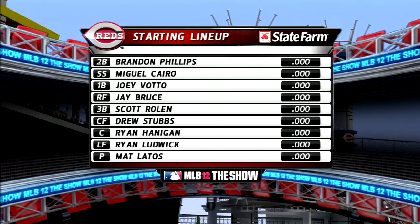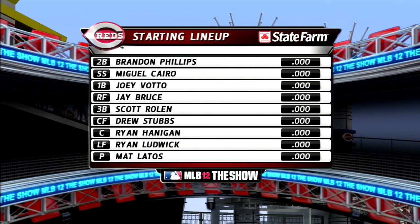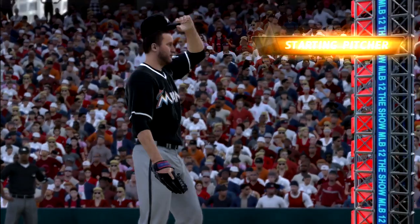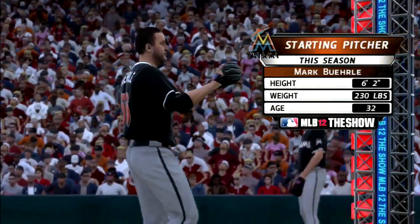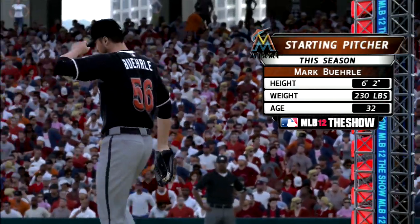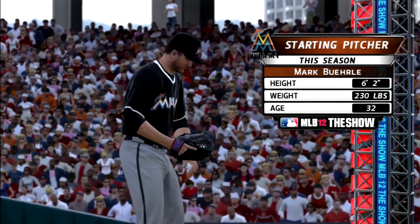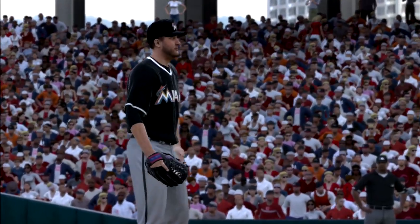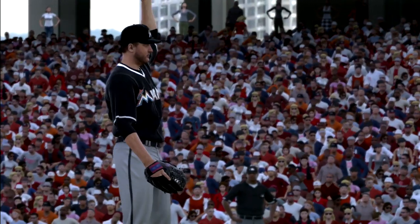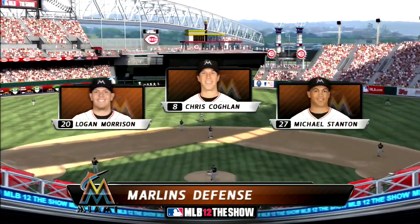Now the starting lineup for Dusty Baker and the Cincinnati Reds looks like this. And they'll have a tough matchup indeed as they'll settle in against the owner of both a no-hitter and a perfect game, the veteran left-hander Mark Buehrle. And in the field, the Marlins will align themselves like this.